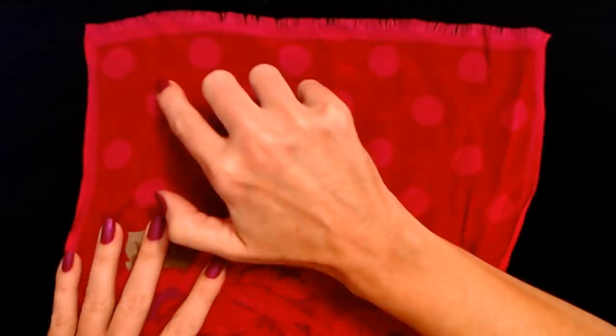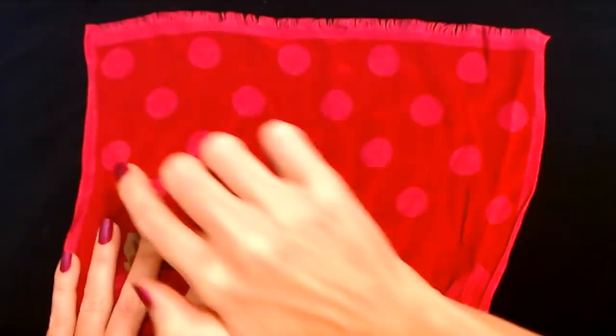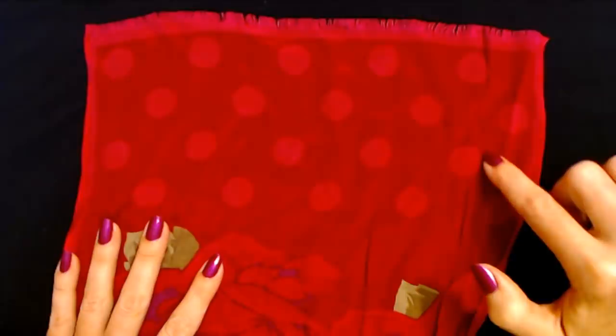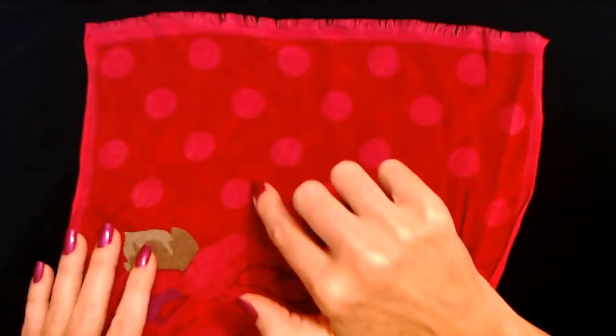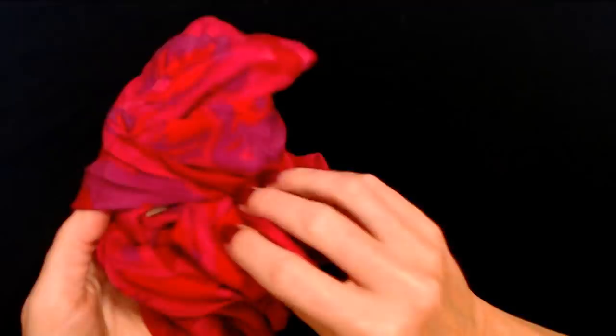I like the unique combination of colors in this scarf. They use primarily pink, red, purple, and beige. That's really pretty. You can see that the middle has roses. So it's a very pretty long silk scarf. It's not a heavy scarf, obviously, but I like it.